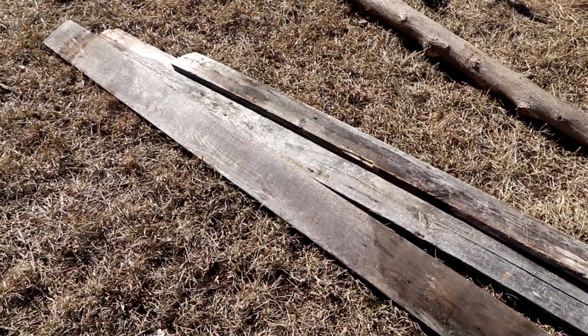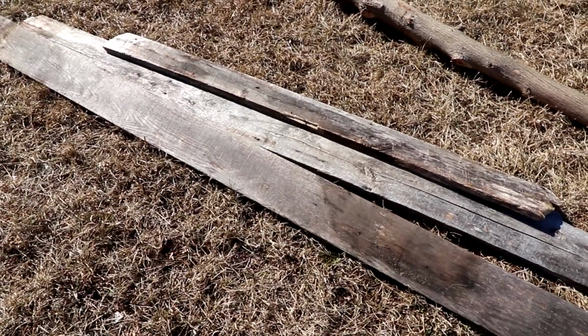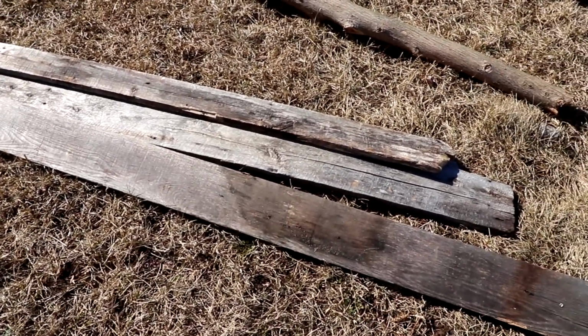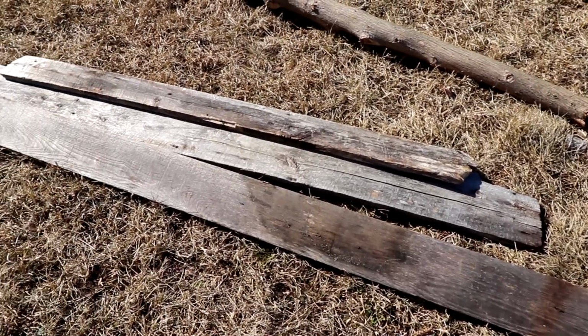Like I said, the boards themselves, the ones that don't have like a million nails and screws in them, I'm going to try to save. They don't look like much here. They're grayed, they're kind of rotted, they kind of have some cracks in them. Some of them do, anyway.